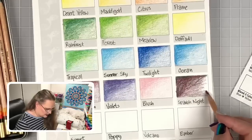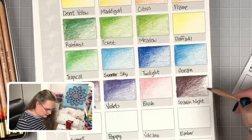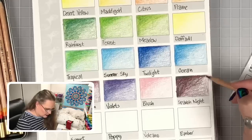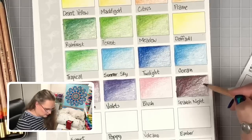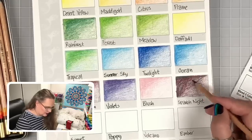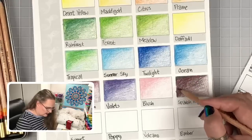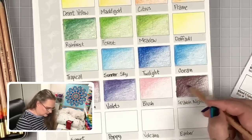Okay, let's go really light right here and see if we get that patchy feeling that I was getting on some of the other pencils. Trying to do little circles, sometimes stripes, see what feels best. Swatching is such a great way to learn your tools. Figure out how to use these creatures.